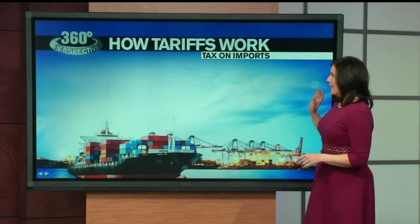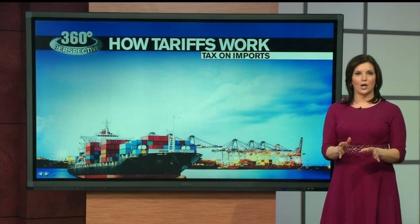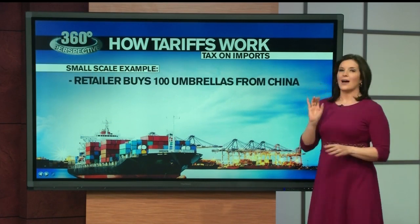Let's take a look at how tariffs work. They're a tax on imports. They're also sometimes called duties or levies. Here's a very simplified example, putting aside the massive real-world amounts that are subject to tariffs.